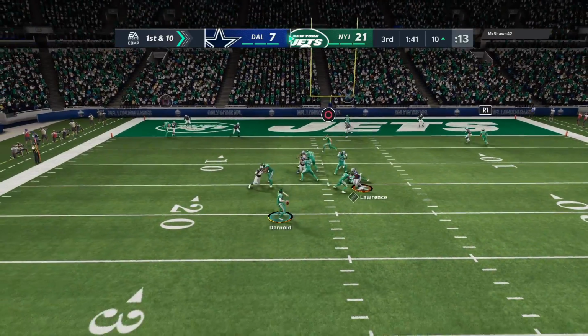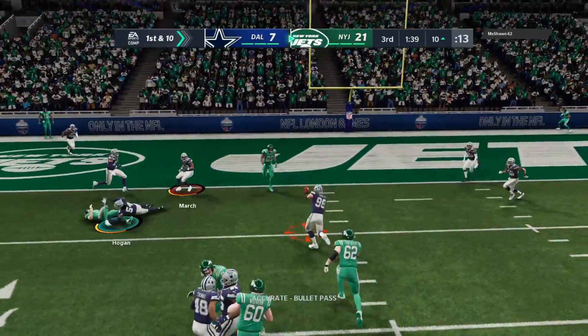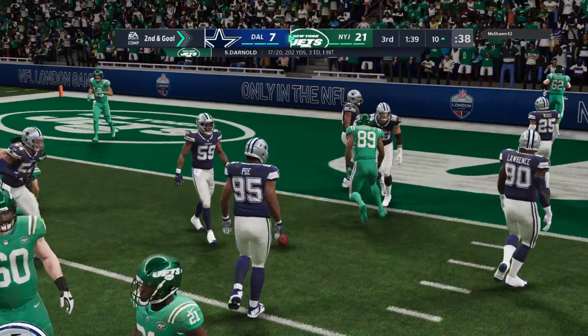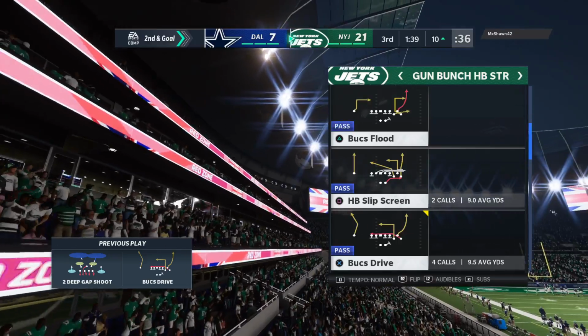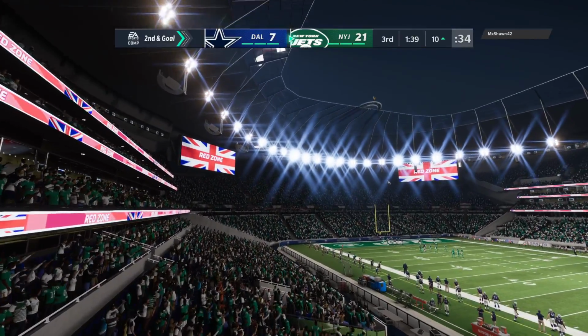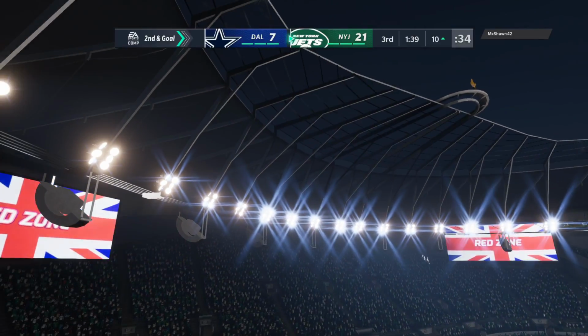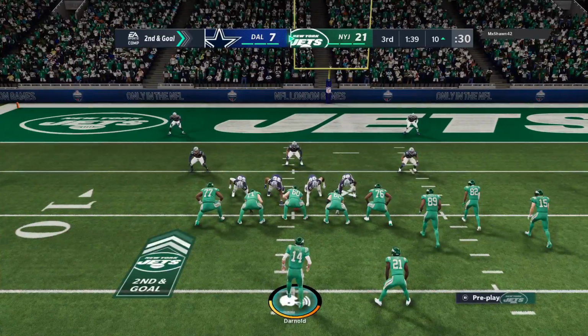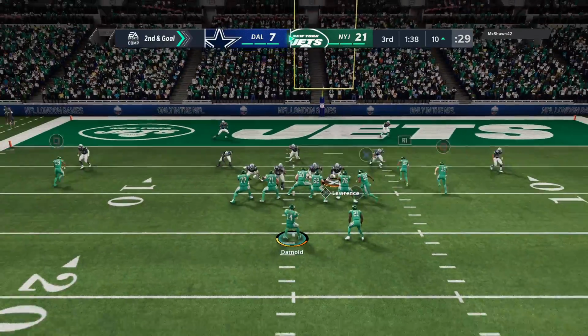On 1st and 10, Darnold. And that is incomplete. He couldn't hold on through the contact. Brings up 2nd down. Well, I think that was good strategy there, trying to go right back to him after the last completion. But this time, the defense was all over it, and they got there to break that one up. They'll go again here from the 10-yard line on 2nd and goal.